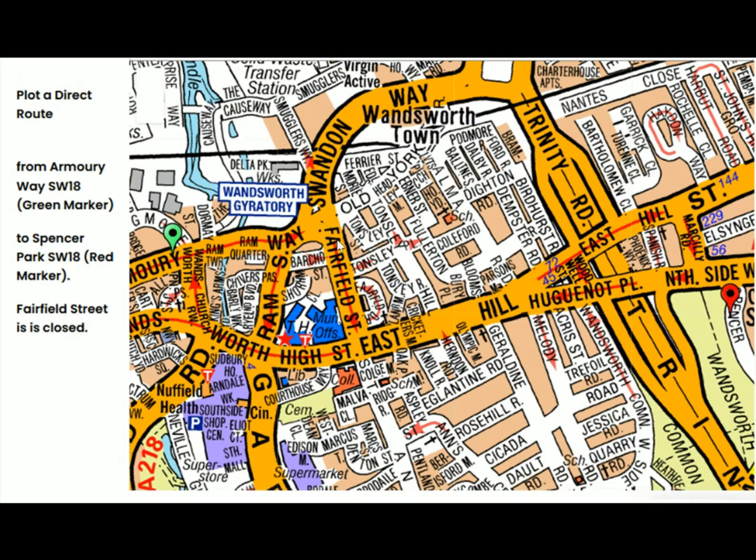So here it is very prominent, but sometimes you might have to take a look where exactly that street or road is which is closed. For the sake of this question, Fairfield Street is not usable. We cannot use this section, the whole of Fairfield Street. Let's draw it.